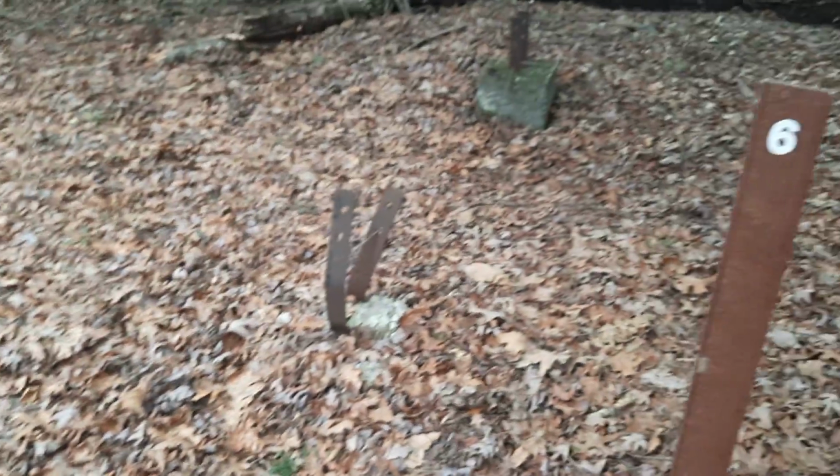This is Buchanan State Forest, the Sidling Hill tunnels and the old POW camp that was in this forest. I'm just walking around checking out all the old ruins and stuff in the area.